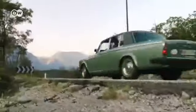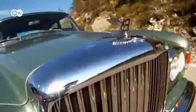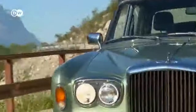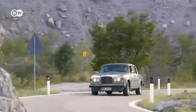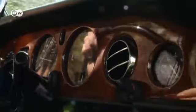Driving through Italy in a Bentley T2. Life can't get much better than that. Our test driver, Christoph Bauer, is enjoying the Dolce Vita in very English style. Christoph says he could easily get used to the polished wood interiors and the smell of fine leather. But he says the T2's hardly a car for vegetarians.